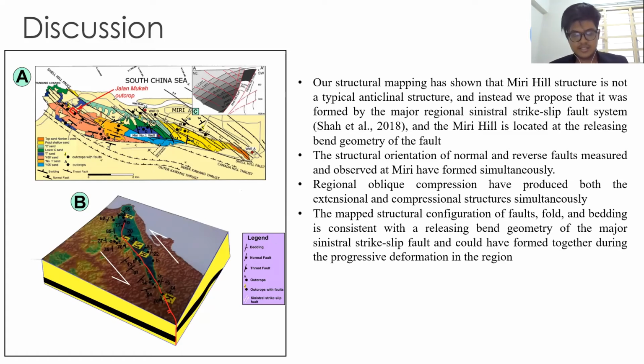So that is why you can see that whenever you have this system, you'll see compression and extension at one end. So what we have observed is that the structural orientation of the normal and reverse faults have formed simultaneously, which means that the extension and compressional structures have formed at the same time. What does this indicate? It indicates that there must be some amount of strike slip influence.